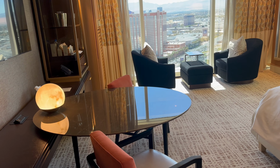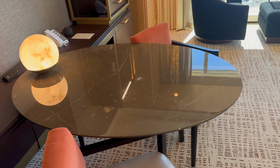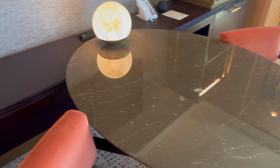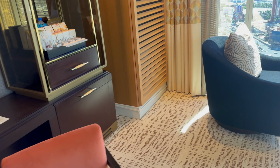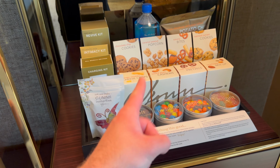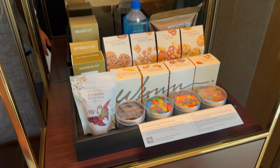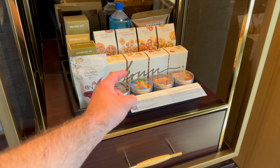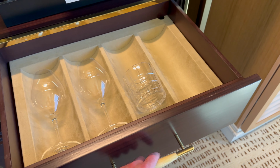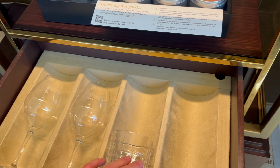The ceilings are so much higher in person than they look on video. Got this really cool table set up with this cool little light, which looks kind of nice. Some storage. You got this snack mini bar situation, which you do not want to touch. If you remove it longer than 30 seconds, it will charge you. Now, I actually do have a $25 credit for just the mini bar, so I'm going to have to use that. You have a drawer here with 2 wine glasses, but there's only one of these glasses. So I guess one of those is missing.